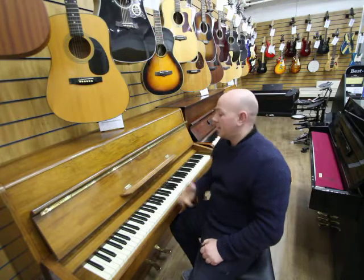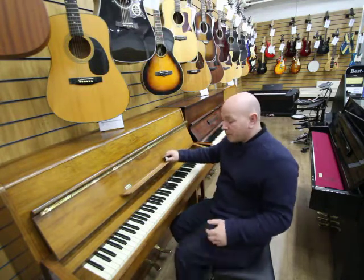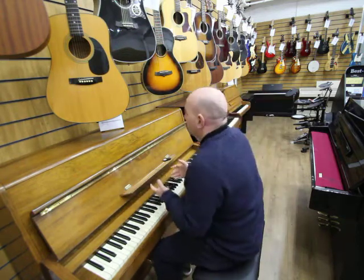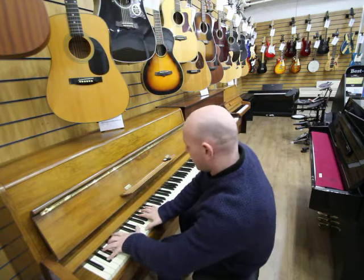www.sherwoodphoenix.co.uk is our website. And this is our Danemann upright piano. Lovely 88-note keyboard. Lovely little piano. Let me just play the piano with you. Here we go.